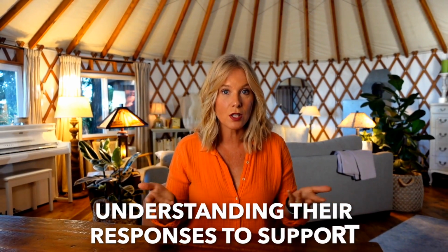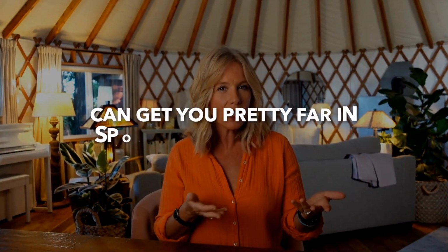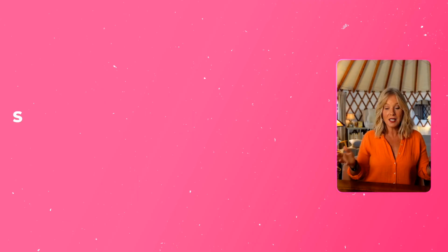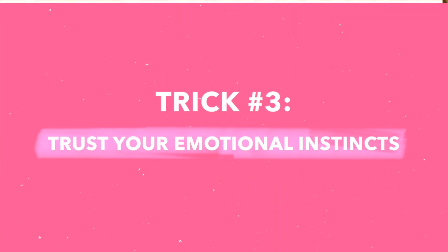Understanding the responses to support and looking for the consistent emotional state can get you pretty far in spotting a manipulator, but sometimes your gut reaction can be the most revealing sign. Brings us to the next trick.